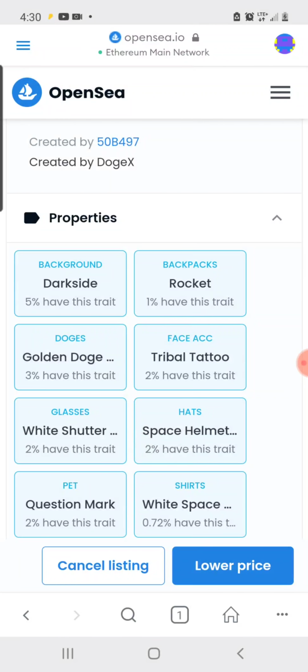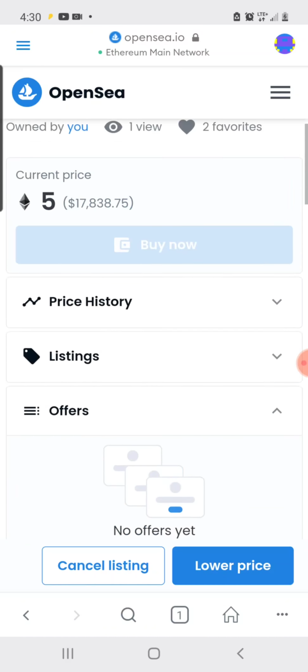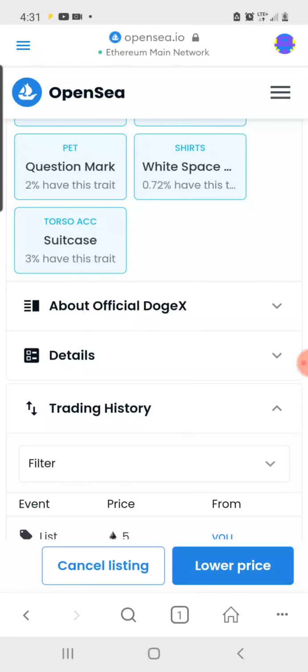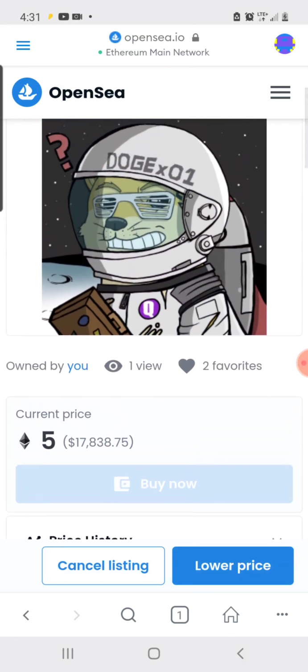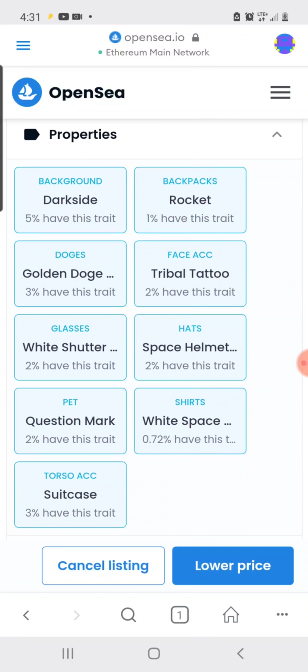Now, tattoo, I don't have any face tattoos. Hats, I have a space helmet. 2% own that. Shirts, 0.72. It says white space suit, so I have a white space suit. And then you have the suitcase, the question mark. As you can see here, I have a suitcase. 2% have that question mark right here on the top left. The sunglasses, 2% have that as well.